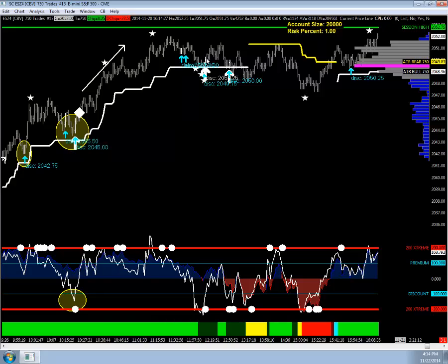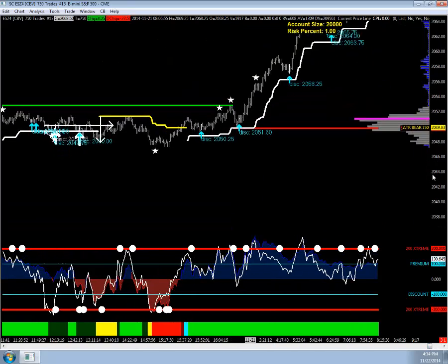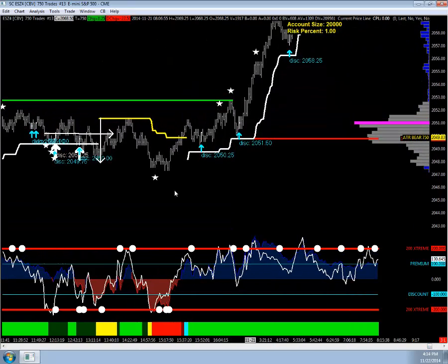Noontime on the 20th, backing and filling here, had a couple of discounts that never really fully played out. It ended up getting a shift, and so at that point, there's not really much to do on the long side unless we got a new bullish shift condition. And that's in fact what happened here, but it was late in the session.